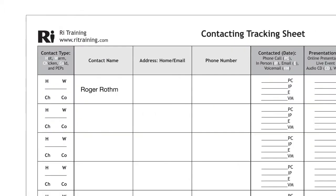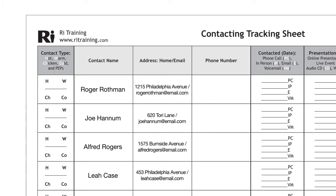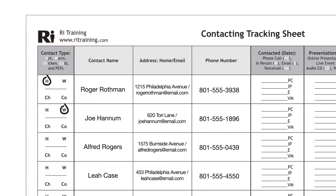Step 1 is to write the names of all of your prospects down in the column highlighted here, titled Contact Name. Step 2 is to enter your prospect's contact information in the columns highlighted here, titled Address, Home, Email, and Phone Number, respectively. Step 3 is to signify whether the prospect is a hot, warm, chicken, or cold contact.